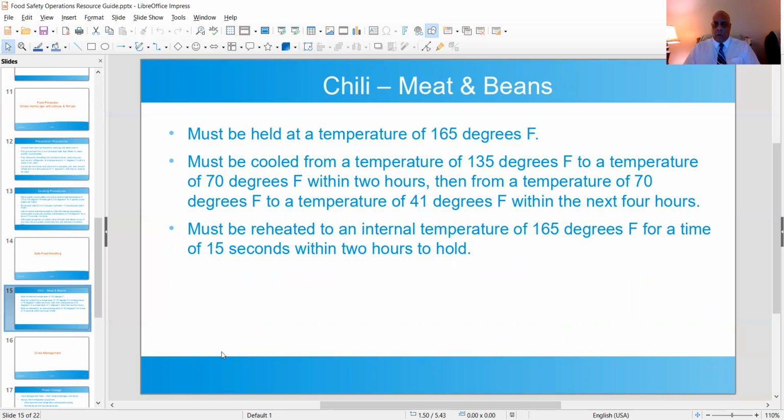Now, if you are going to get it out of a cool spot like a refrigerator, it must be reheated to an internal temperature of 165 degrees for a time of 15 seconds within 2 hours to hold. After that, discard it.